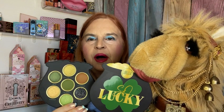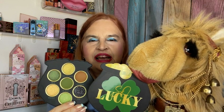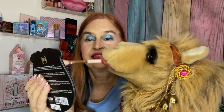Since this was supposed to be the March box, the theme had a pot of Lucky Charms or Lucky Gold for the eyeshadow palette. This is a Lurella palette, and these are the shades, and Fatima is holding the top. The top comes off, it's a magnetic top. There is a mirror on the other side. I don't know if I can show it to y'all without blinding everybody. Okay, here come the swatches.